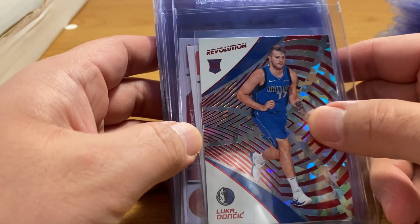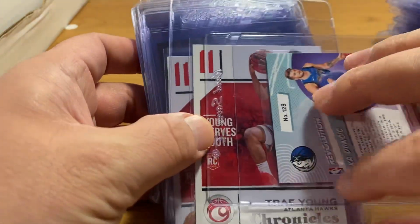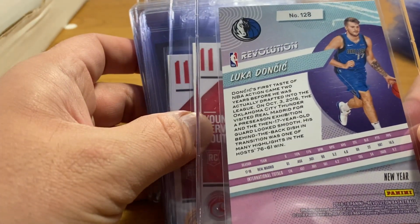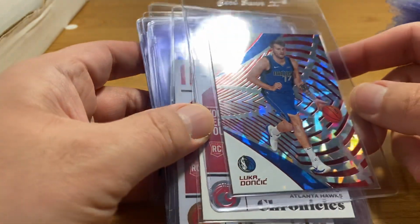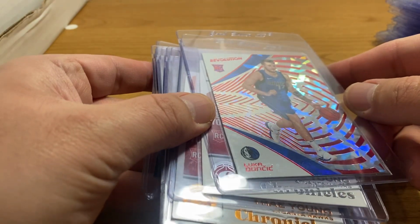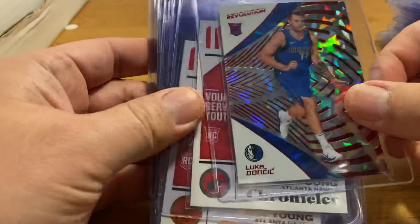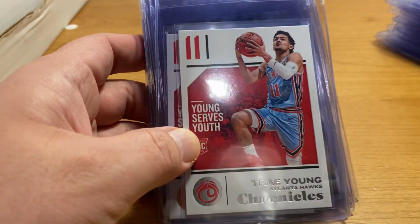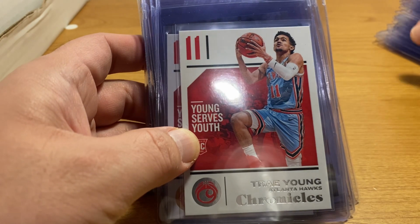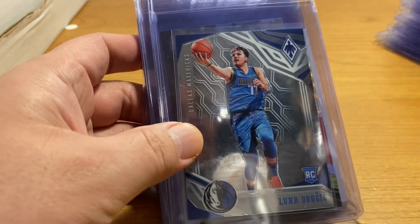This is that super awesome Chinese New Year Revolution parallel that looked pretty sharp. It had one corner that was a little bit bent, I can see it there, but I'm not sure it's really bent in the sense of being creased or anything. So maybe it gets a 10, but probably gets a 9. And just some base Trae Youngs.